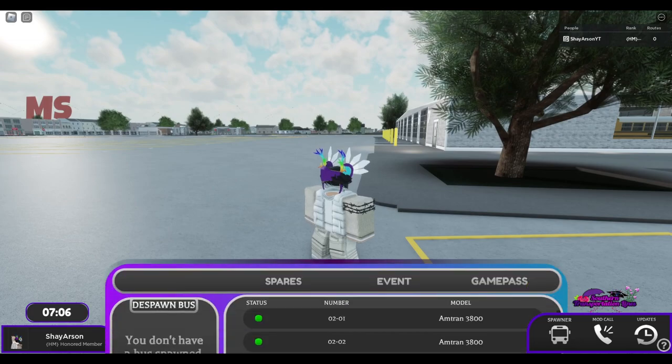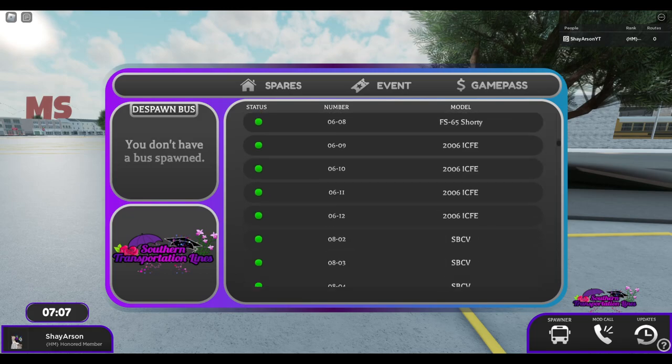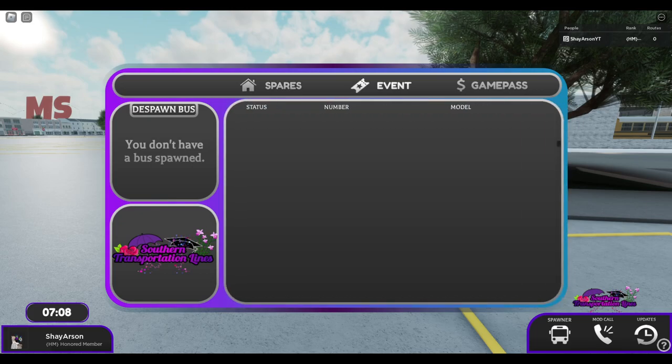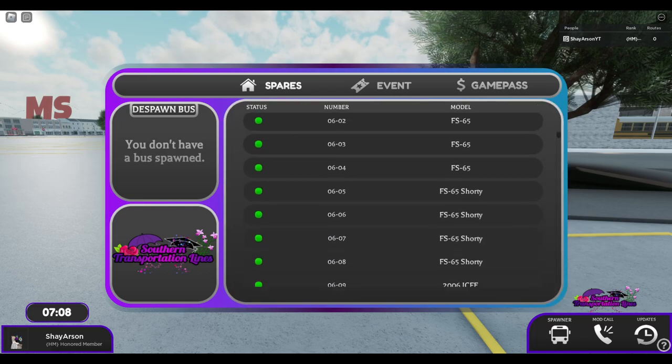Today we're going to be here checking out their new spawner. This is actually very nice. I've never seen anything quite like this in a bus simulator, especially something this detailed. Like, look at this. It's got spares, whatever this is, and then you got your Game Pass buses right here. But I guess we'll go to spares.